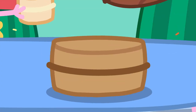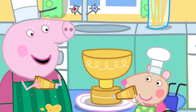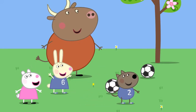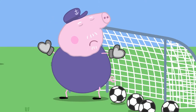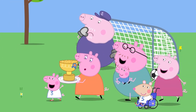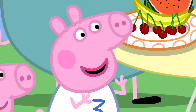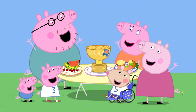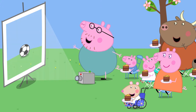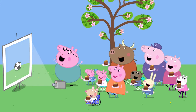Everyone is very busy making the new cake. How many goals is that? 100 or 101? We made a new cake. Hooray! And just in time. The game's about to start. Hooray!